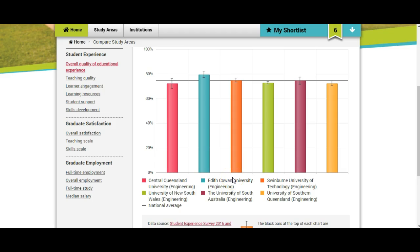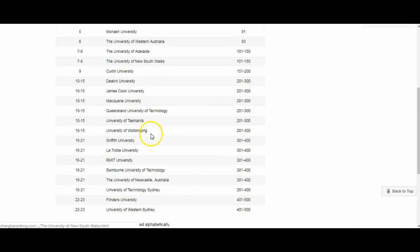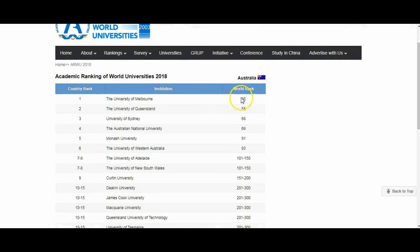So we will go to the world rankings. So this is the website I showed you earlier, the academic ranking of world universities. And from here is a list of the top 23 universities in Australia. It gives you the country rank, okay, and also gives you the world rank. So it says that the University of Melbourne is the best university in Australia, but in the world it is number 38. Okay, Monash is the 5th best in Australia, but in the world it is number 91.